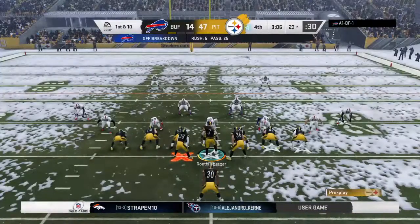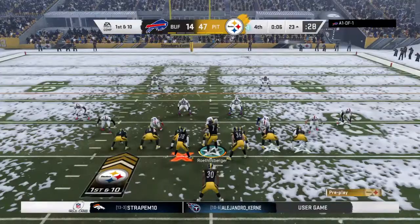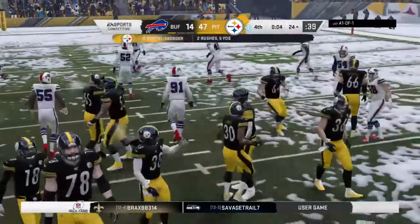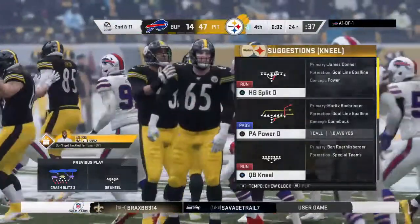Black 20. Big stop, D. Big stop. Let's go. The D can only stop it one more time as they take the knee.